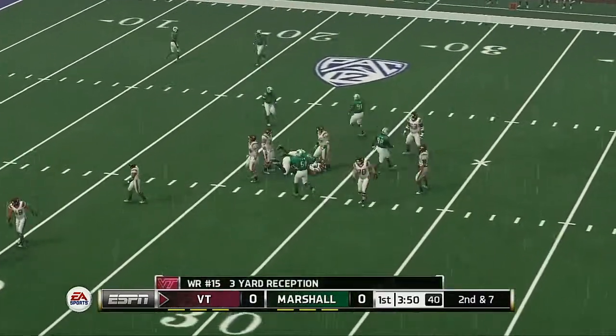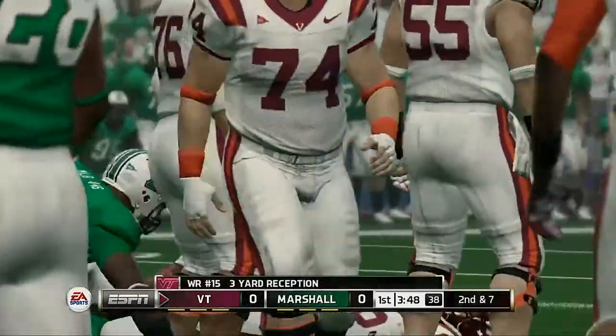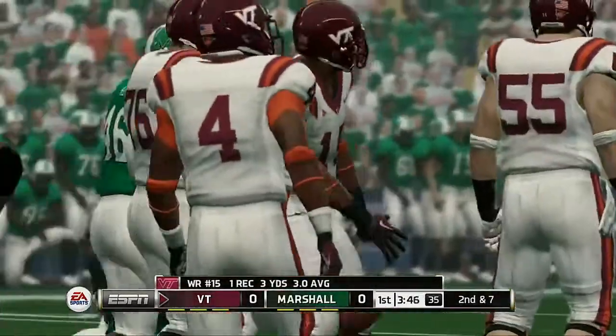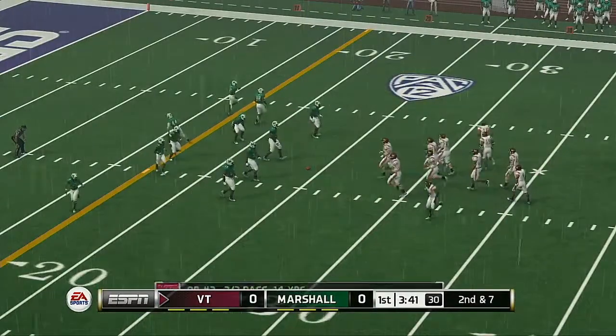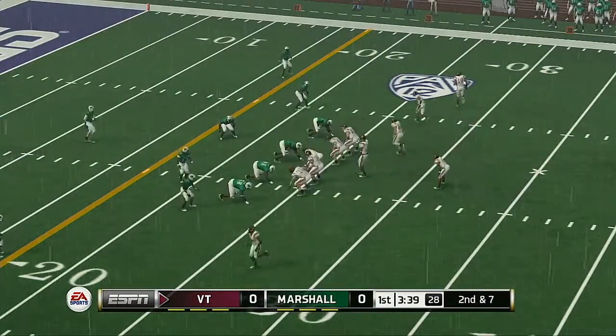And a quick throw. Tackle made at the 24-yard line. He didn't have much of a chance on that play. Boy, this defense has a lot of speed. They're all over him by the time he caught the ball. From the 24-yard line, second down.